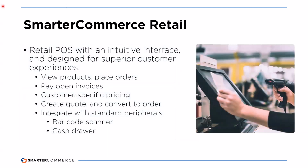So in terms of the solution itself, we're talking about a sale occurring in a physical location, a branch, a retail store. Maybe it's a checkout counter at the back of a warehouse where a customer is walking up to purchase physical goods. The store associate, in this case, can use Smarter Commerce Retail to easily view products, browse products, search up products, perhaps answer some questions for a customer if the customer has more advanced questions about a product. Obviously, they can go ahead and place a sales order through Smarter Commerce Retail.